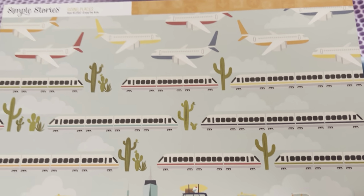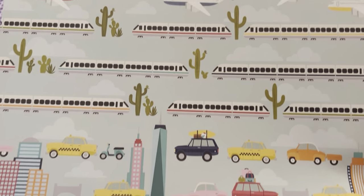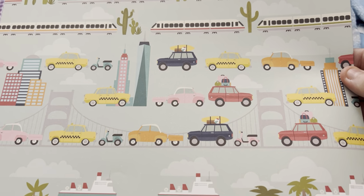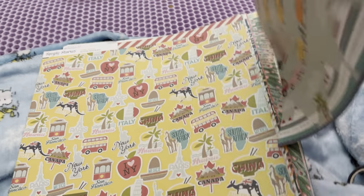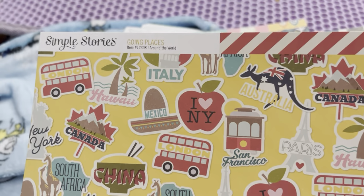If y'all know where you can get this paper, let me know. Probably have to go to scrapbook.com or something to get it. Or what is that other one called? Scrapbooking for Less? Where you can buy just pages or little kits. And then this one has, holy cow, different arrows and things. Okay, Kim, you gotta go a little bit faster.